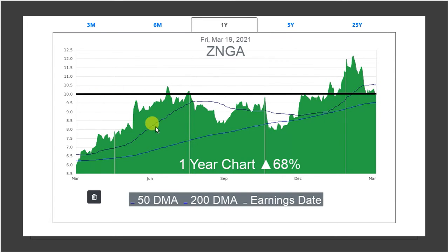So I'm noticing that it's hitting right here on the $10 mark. Right here it hit that, pulled back, right here it hit it, pulled back, and it took off and went up to the 52-week high, and it came back. It broke through the 50-day moving average, but it did kind of hold here, and it's going sideways at this $10 level or around that $10 level. So I thought that was really interesting.